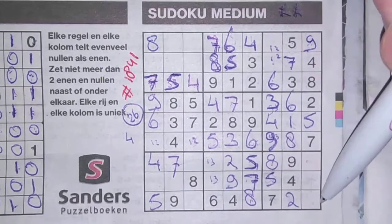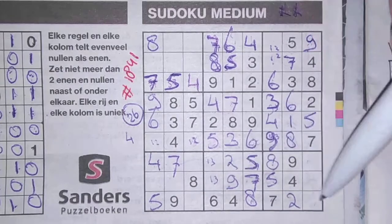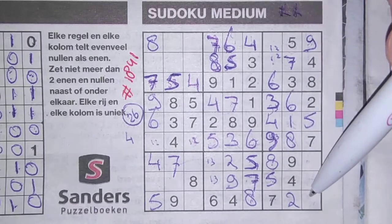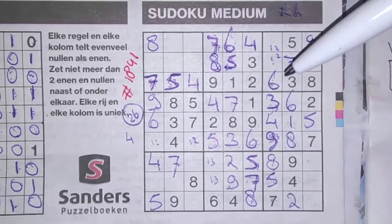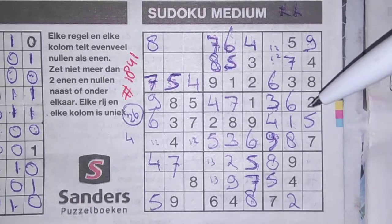Those 2 missing numbers here, the 1 and the 3. No, I cannot fill this yet.